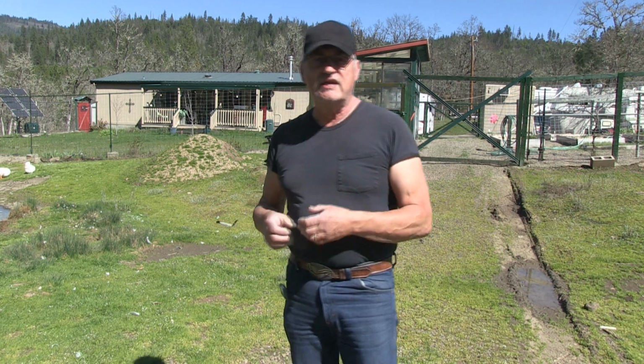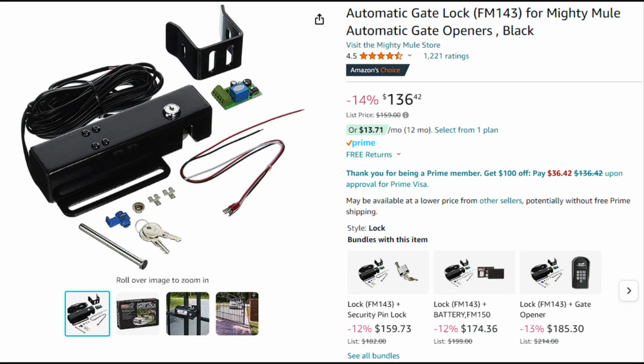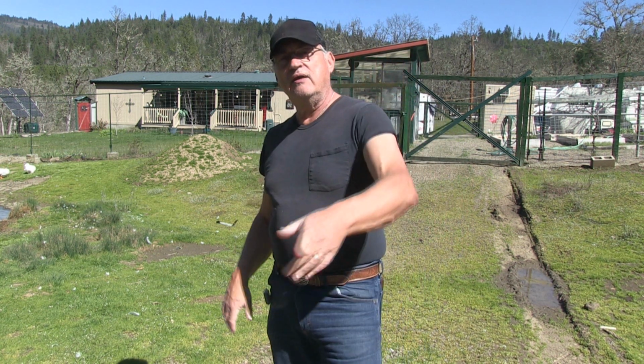Oh, one item I didn't add to the gate yet and that's the electric lock. I have it, I just need to install it. I'll do that later.